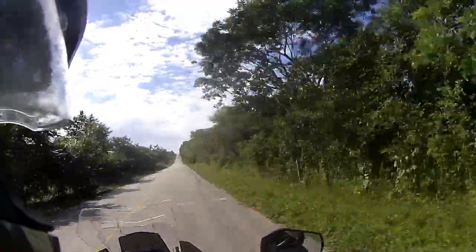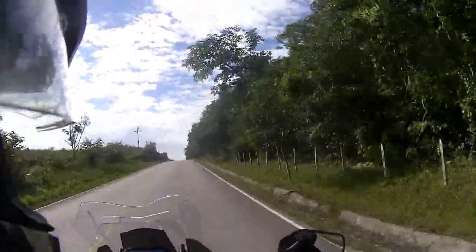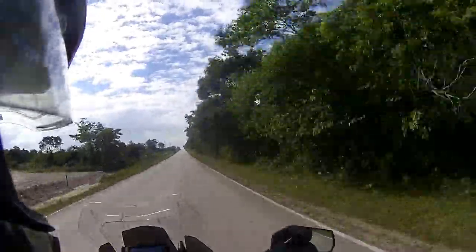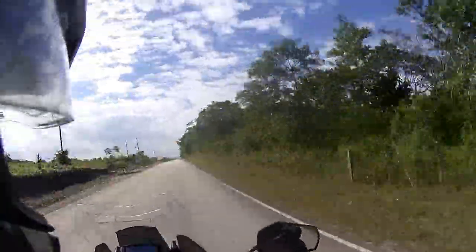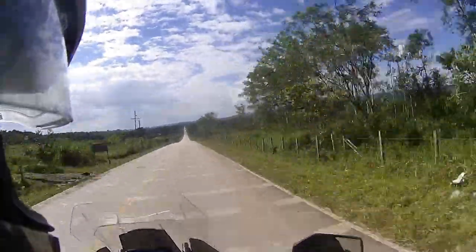This type of road, the dual lane highways, even though they're safer, they're not as much fun as these roads. I can ride like this all day long. I mean, some days I did 12 hours, sometimes I didn't go that far. I just took my time and had a great day.